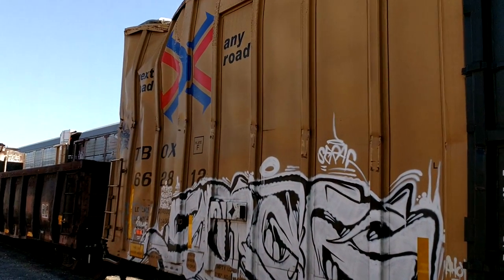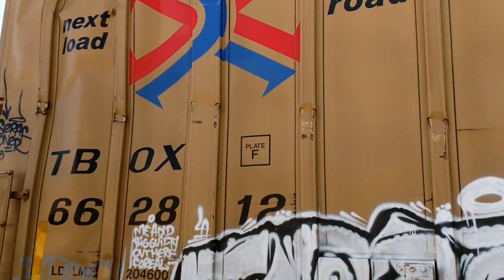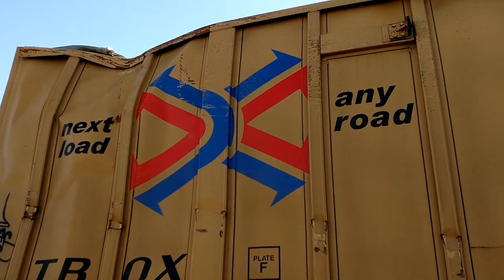I've always liked the rail box cars. Just like the look of them and that emblem for some reason.